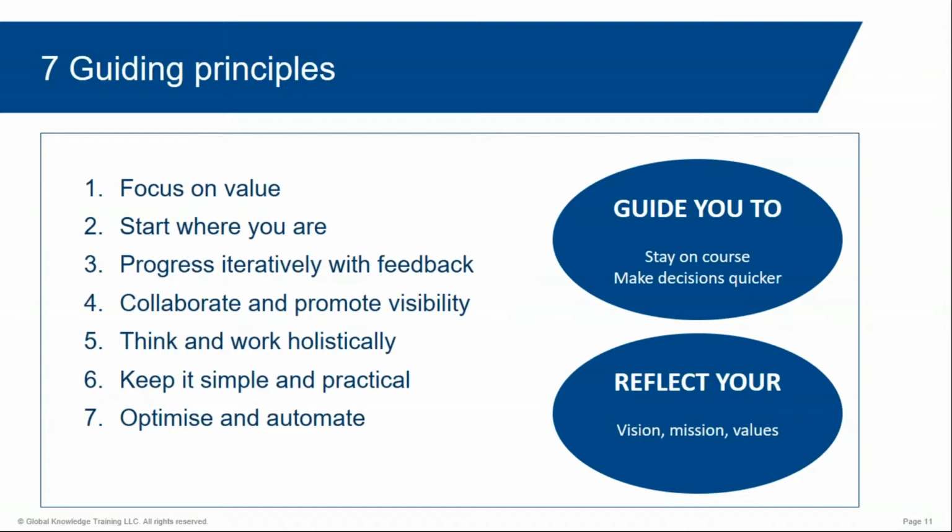And finally, optimize and automate. This is probably the new one, which if we think about organizations now looking at CI/CD, continuous integration, continuous delivery approaches, organizations using DevOps, more and more AI becoming prevalent, machine learning in organizations, then certainly optimizing and automating. Many of you may well now work in organizations where you've got AI and chatbots doing the first line support for some of your customers. So it's not automate everything, it's optimize and automate. Intelligent automation is probably the way that I describe it. So the 7 guiding principles are there to help to guide us and keep us on course.